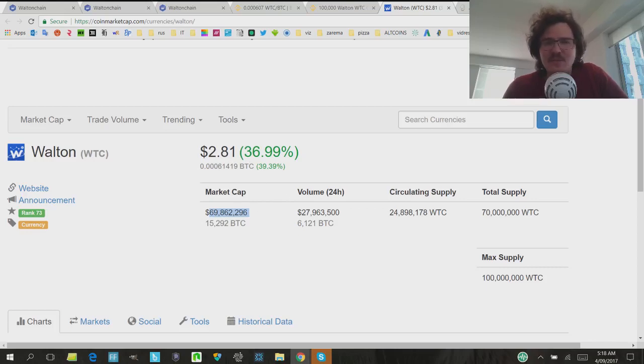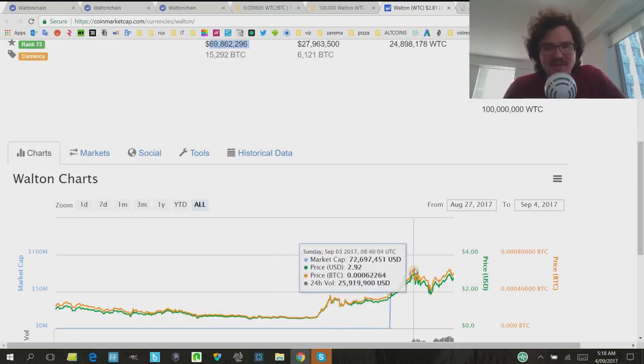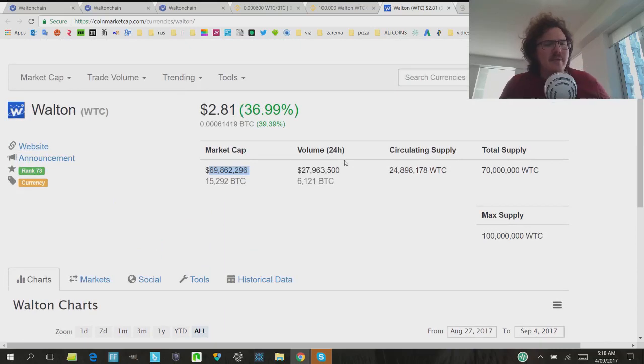So if you did want to get involved with that, like I said, get on Binance and grab yourself some of these coins while they're still fairly cheap. Hey, they're not 50 cents anymore, but they're also not $3 anymore. So I think we'll definitely see an increase on this because it's a really powerful idea with really powerful technology backing it. The only question is, can they do what they want to do? I guess we'll have to wait and see, guys. Anyway, that's just a quick review on Walton Chain Coin.